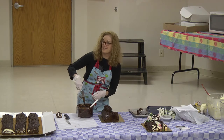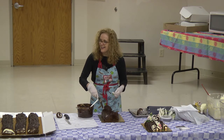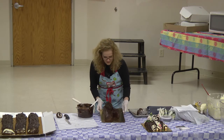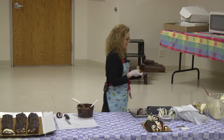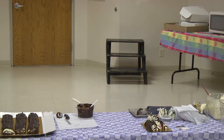Any more questions while I'm finishing up the frosting here? Okay, so I've almost got it all frosted. And so I'll bring it around, and I'm just going to frost this back part here. So there's what we got so far.